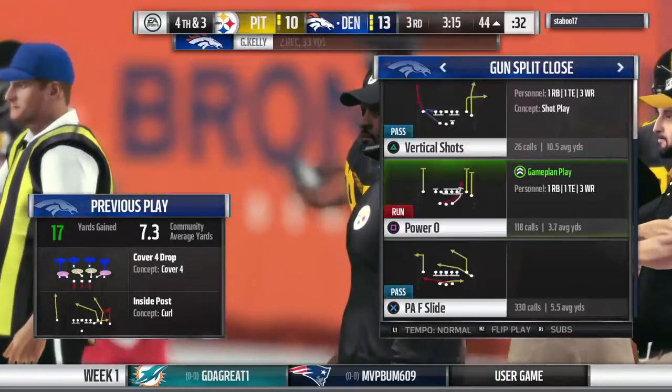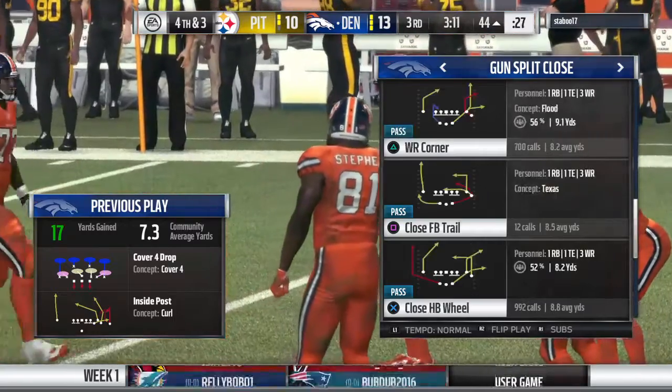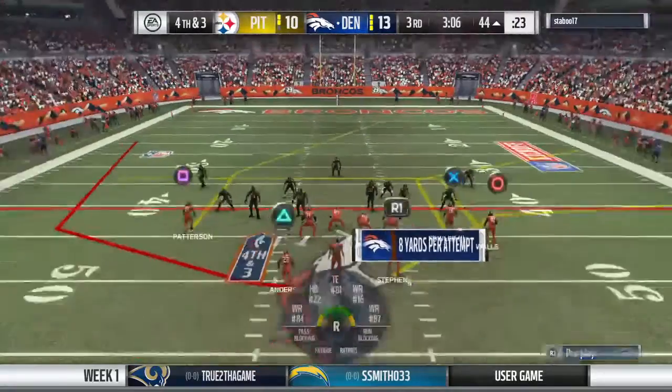Boy, they had a lot of real estate to make up there, but what a big-time play for them. Nice completion, excellent gain. Now they're in 4th and manageable. Just a little short, though, with that marker.